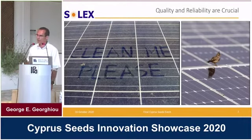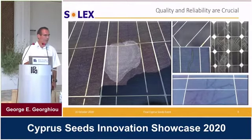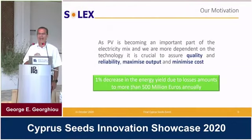home. Of course, you do not want to be affected by environmental conditions such as soiling on your photovoltaic panels. And in fact, you don't want to be affected by bird droppings, for that matter. Of course, you want to have a reliable technology that can provide high-quality electricity at home at a reasonable price. So, as photovoltaics is becoming an important part of our electricity mix, and we are depending more and more on this technology, it is very important to assure its quality and reliability, to maximize the output from these systems, and to minimize the cost.